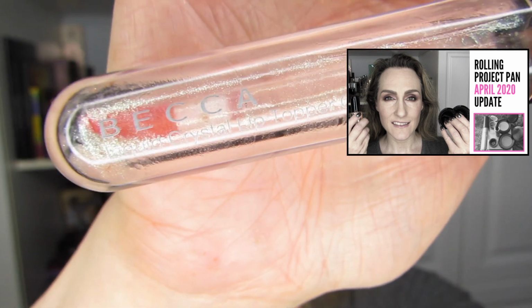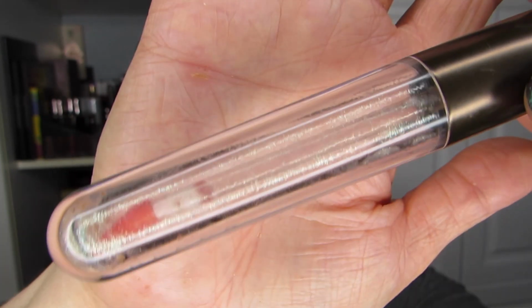And another product that I finished, if you saw my rolling project pan, you already know what it is, and it is the Becca Opal and Jade? No. Topaz and Gilt. Topaz and Gilt is the one that I just finished. And I really liked this lip gloss. But from a project panning perspective, it took forever to finish, and I was using it and using it and using it. So Becca lip glosses are expensive, but boy, oh boy, do they last a long time.